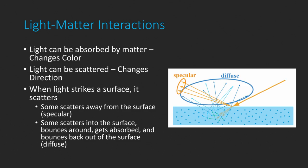And when we're talking about real-time rendering, what we're really concerned about is rendering surfaces, light striking surfaces, because that's what we display most of the time in real-time games. And so when light strikes a surface, it scatters, it changes direction. Some scatters away from the surface immediately, which is called specular. It's that bright specular highlight you see. And some of the light actually bounces and scatters into the surface. It bounces around, interacts with the particles underneath. Some of it gets absorbed, it changes color, and then bounces back out in some random direction, and we call that diffuse lighting. That's where those terms actually come from.